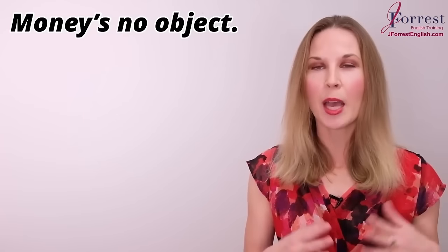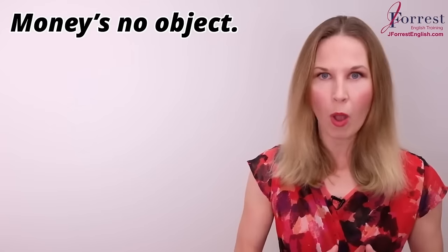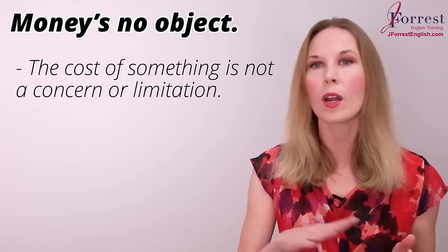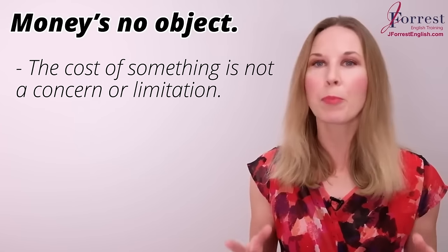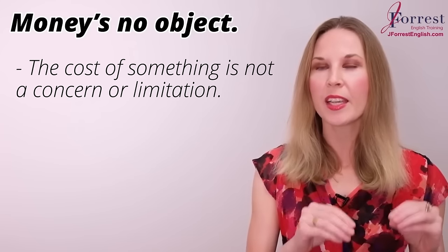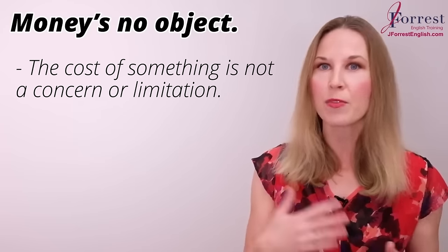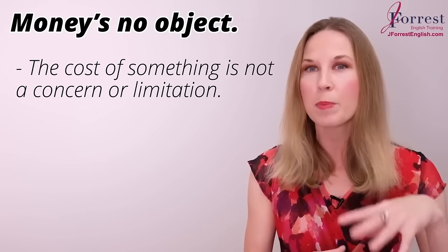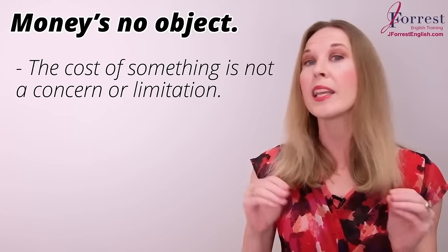This is an expression that means the opposite of what we just learned. If you say money is no object, it means that the cost of something is not a concern or a limitation. So basically you're saying I'm willing to pay any price for this specific item. It's common to use this in specific situations. Maybe it's your husband or your wife, your best friend, your mother's birthday, and it's a very special birthday. So on this specific occasion, for planning that special someone's birthday, money's no object.